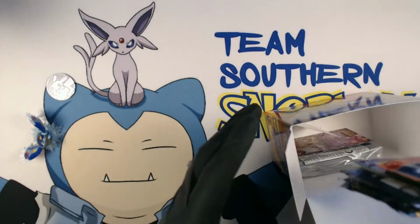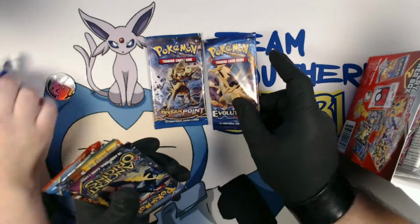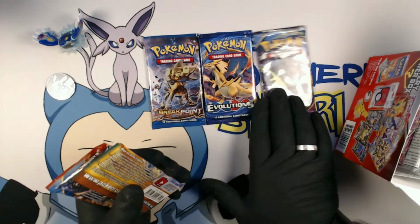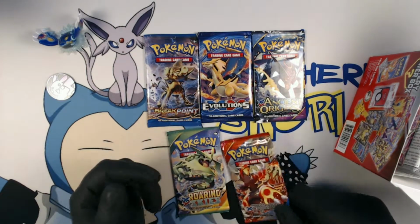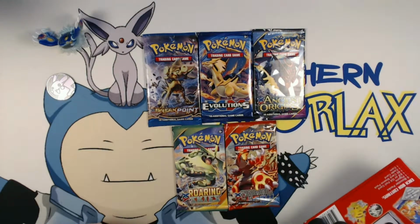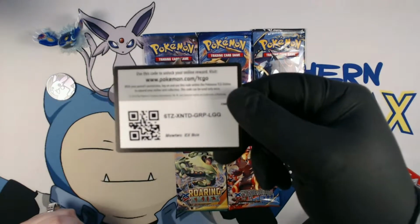Okay, so the packs are: Ooh, there's a Breakpoint. Evolutions. Ancient Origins. Okay. Ooh, Roaring Skies. Yeah, I know which one Ancient Origins you're getting. And Primal Clash. Okay. Code card, we'll go ahead and let y'all have that. It's a Mewtwo EX box.